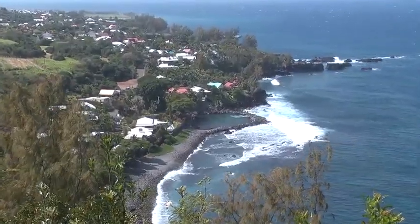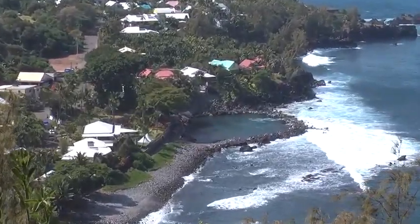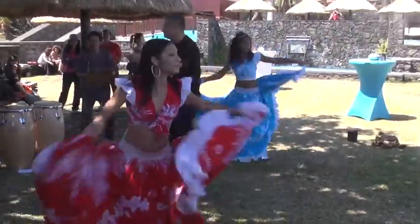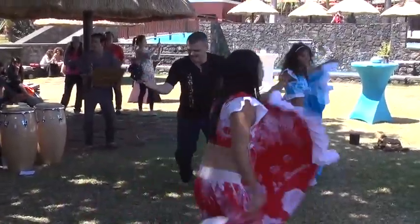Just as Réunion Island has enormous geological variety, it's a rainbow nation of Creoles, Africans, Malagasy, Indians, Chinese, and Europeans, all living together on a tropical French island in the Indian Ocean.